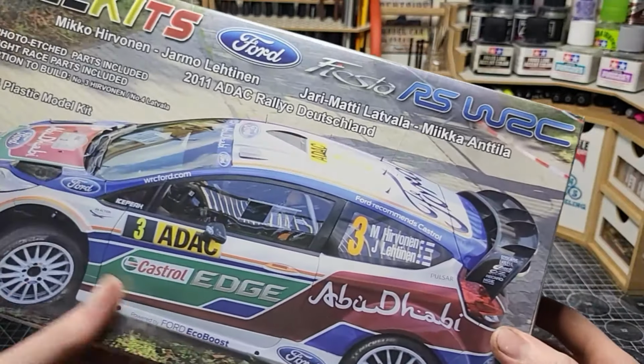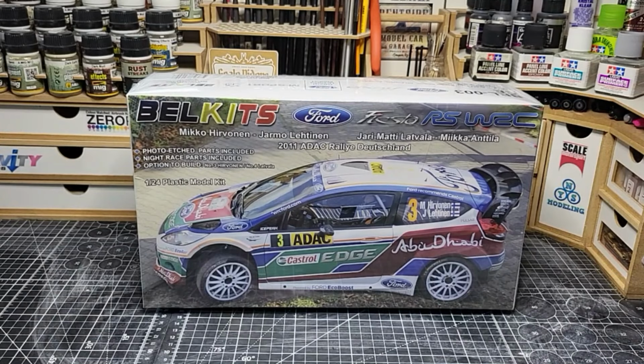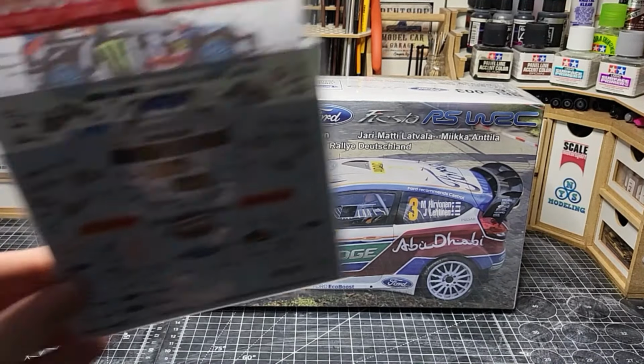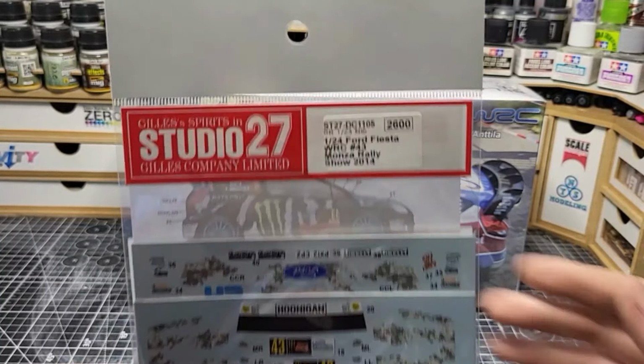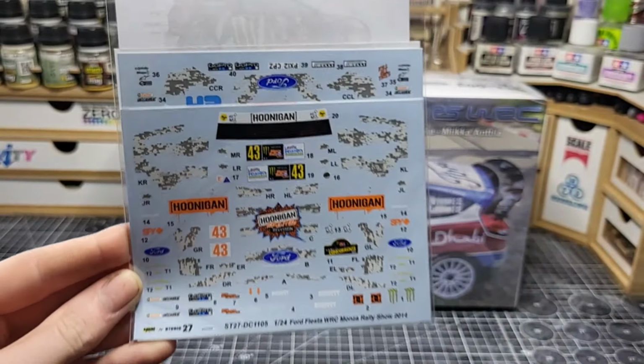So yeah, Bell's kit. This is actually my very first Bell's kit I've ever gotten. So the reason why I've been wanting that kit for quite some time now is because I have this decal sheet. There it is, and that's what that is.